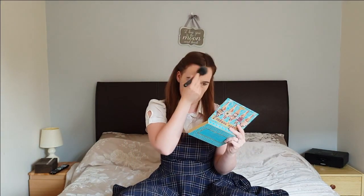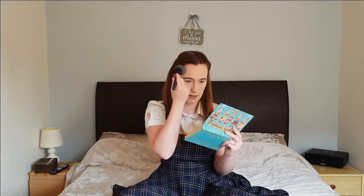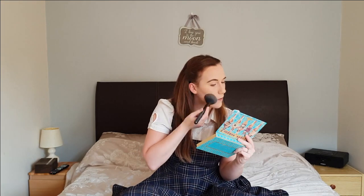So what I do, I go in like a 3 motion around my cheek, from forehead to cheek to jaw, and sort of buff that colour in. I don't like it too hard. I don't want to be too bronze because it would just look strange in my skin tone.